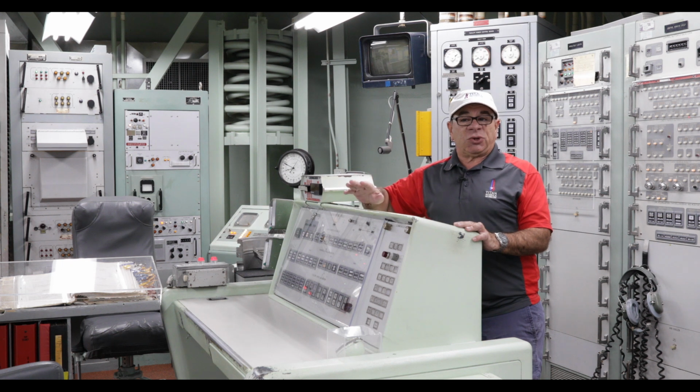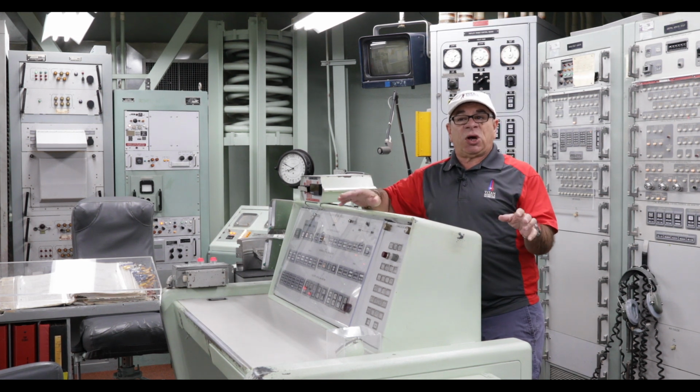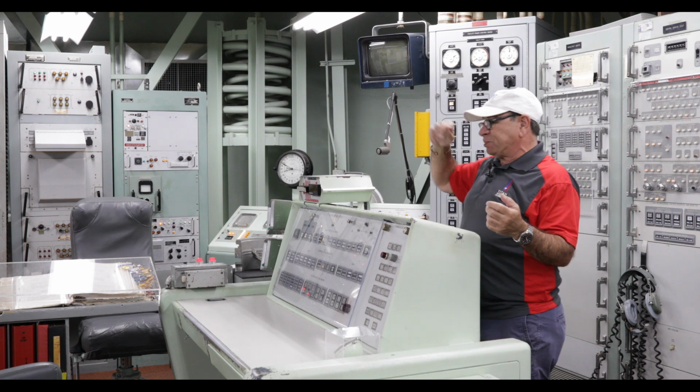Everything down here critical to launching this missile, the people, the equipment, the missile itself, are all on springs or shock absorbers. All 3 floors of this building are suspended by the ceiling by 8 of these massive springs around the room.